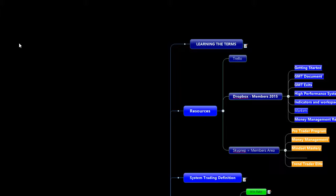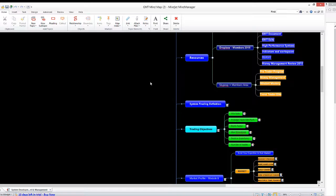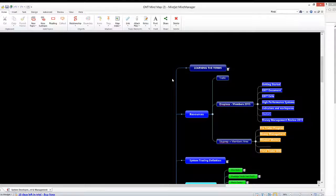So what I've done with the mind map is that I did promise a while ago that I was going to put together a map of system development and management. So the goal for that was to outline as a map exactly the process that we go through when we're creating systems. And then once we've created the systems, what do we then do to manage and maintain the system?